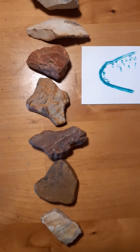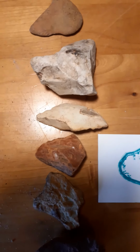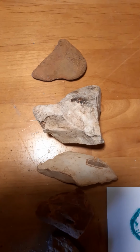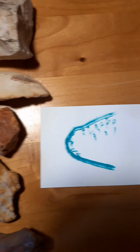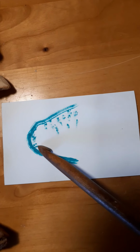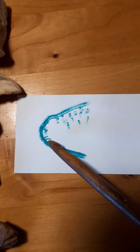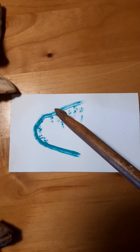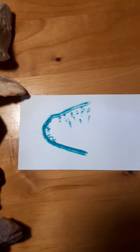All of these tools display the same type of characteristic of wear. It's a rounded end with more of a percussion, tiny percussion strikes rather than sanding, and scratches on one side, sometimes both.